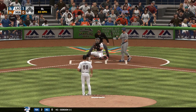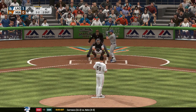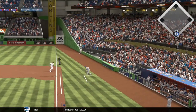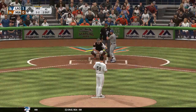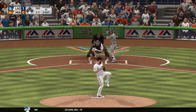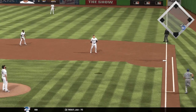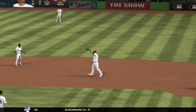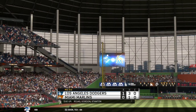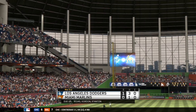A swing and a miss there. 2-2. Now the pitch. Swing and a liner, but foul. Here's another 2-2. High pop up. Bohr is there for it. And that's the third out. So no runs, no hits, no errors, and no one left. We'll move on to the bottom of inning number 3. It's the Dodgers 1 and the Marlins nothing.